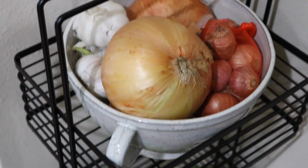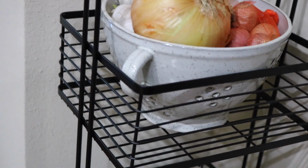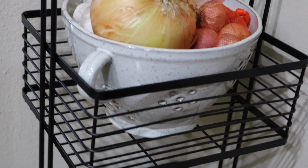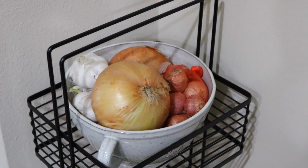This ceramic colander, I featured it in my last Goodwill haul, or I should say my most recent Goodwill haul. You can see those items in the playlist. I think I have a playlist that's thrifted goodness or something like that, and then I also have one on hauls. You might find it on both of them actually. I think I paid $4.98 for that piece.